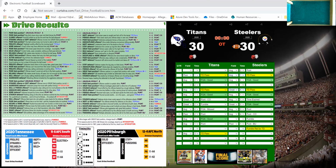So here we go with the kickoff, and it's going to be average field position for Pittsburgh to start overtime. And we have a 2-2-5. Dull or porous offense? No, that's not the case. Staunch defense? No. And so it's going to be a TD run, game over. Well, TD pass actual, if you have the P+, which they don't. So it's a TD run for Pittsburgh, game over with that touchdown run in overtime.